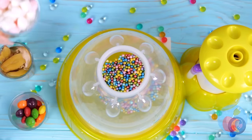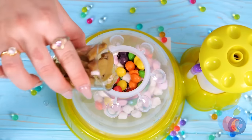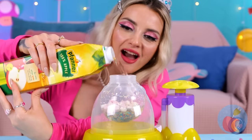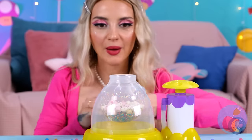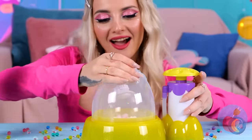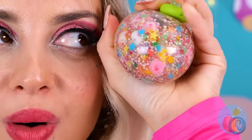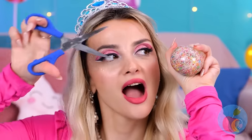This time, let's use all different candies and sweets. Now for some juice to help wash it all down. Ooh, it's all sealed up. Let's get squishing! Wow. Of course, we can't let all those treats go to waste.